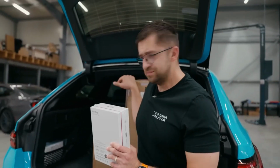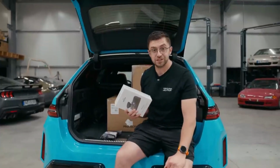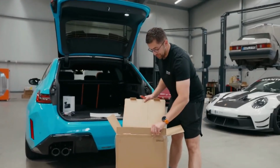So let's unbox these two important features, install them, and then show you how they look, how they function, and later of course also go for a drive. That's really vibrant orange.